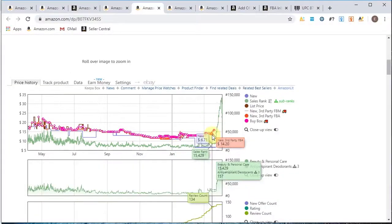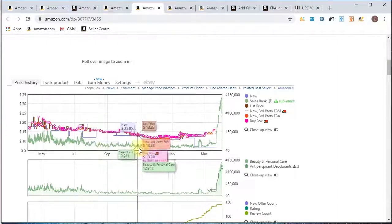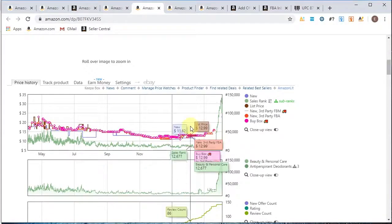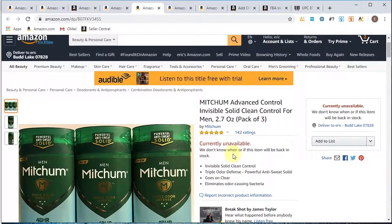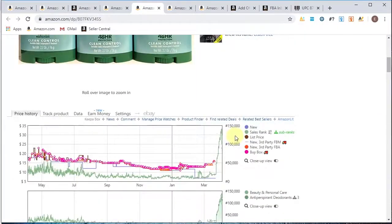This is a product that will always wave a red flag in front of my face, and I'm like, hey, well, that's interesting. The rank's getting lower, but the price is getting lower. Maybe people are just being really competitive. Everybody's sourcing it, so there's a lot of sellers on this listing. Right now, it's currently unavailable, but this is always a red flag here. Whenever you see this steady decline in price, it means it's just getting lower and lower and lower. So I, just because of that decrease, would stay away from this listing.